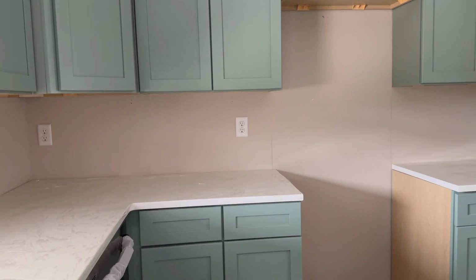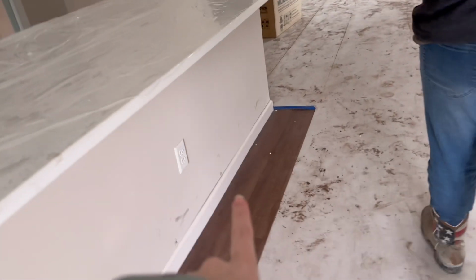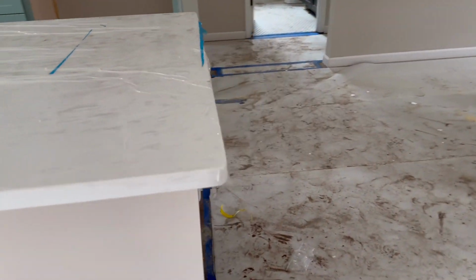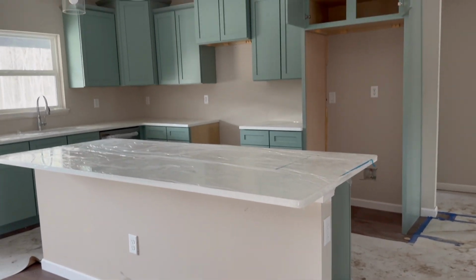Plug. Oh, it's not in focus. Sorry. Plug. Plug removed. Plug. There's a plug on the other side. We made sure that this kitchen has plugs.